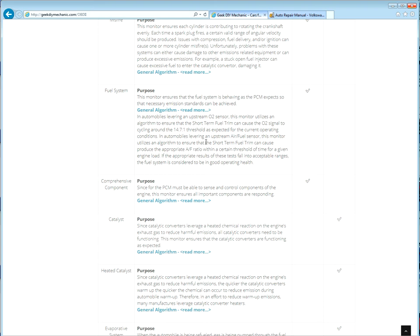So in the general algorithm, the air fuel sensors or the O2 sensors are monitored to ensure they are responding correctly. So maybe the PCM will add a little extra fuel, make sure it goes rich. Maybe it'll intentionally allow it to go lean. Generally, it doesn't change that. It looks for certain conditions like decelerating to make sure it goes lean. When you accelerate, it should go rich. Things like that.